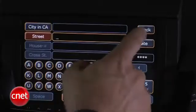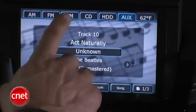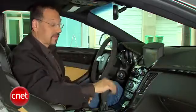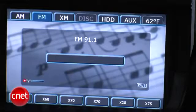Now when you go to your media, you've got all your choices up here. AM, FM, of course, no HD radio on this guy. XM is your satellite radio choice. Your CD and DVD slot are right up here. You can watch movies when you're parked. Hard drive, it's a 40-gigabyte hard drive installed on the car. And you can also store radio in a sense.